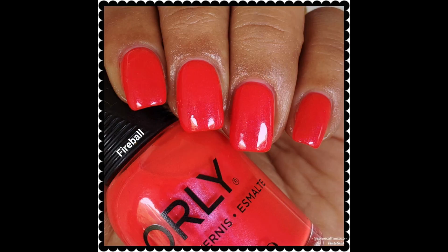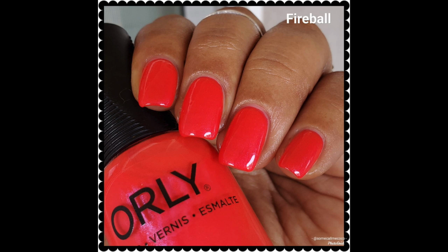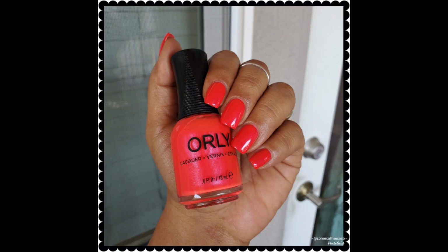I can't help it. Fireball is an old one. This is a neon red, and it has a very fine little shimmer that's slightly visible on the nails. 3 coats for this one because it is a neon. It's a little bit more transparent, but it's so beautiful. I forgot how beautiful it is, and I don't know why I don't reach for it more often. It's not a polish that I've worn a lot of, really, sadly.